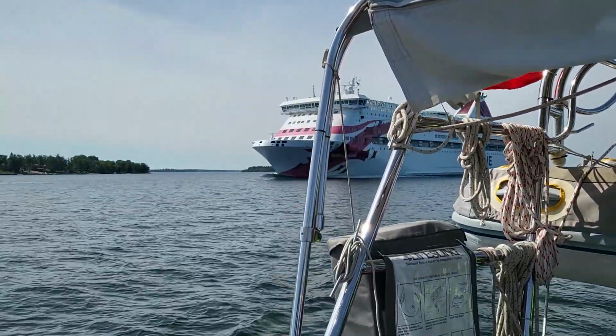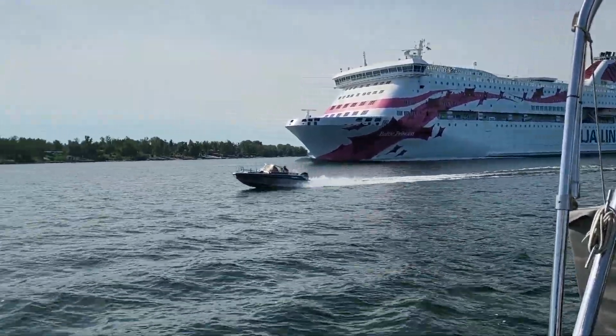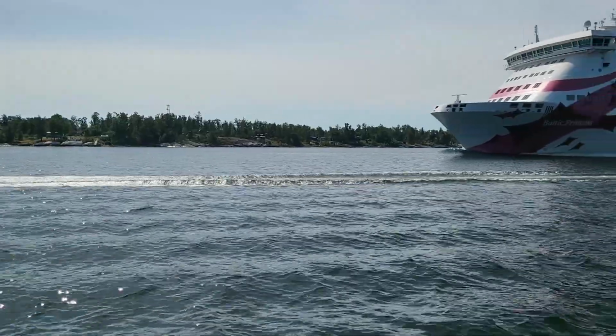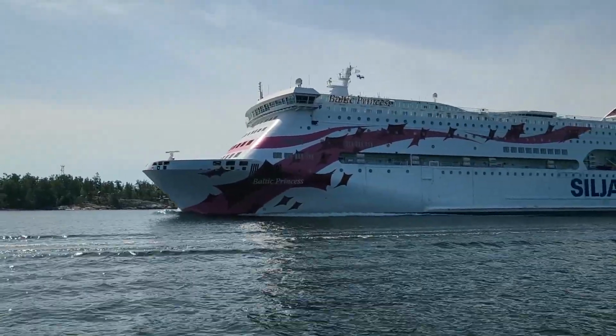And this is the Finnish cruise ferry Silja Line, likely traveling from Helsinki today. And this really smart fella decided to go between us. And there be the Baltic Princess. Woohoo!